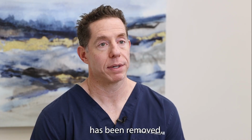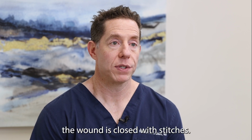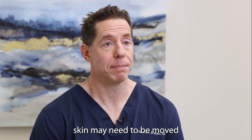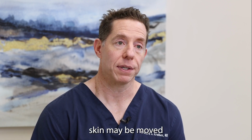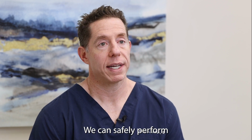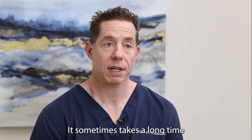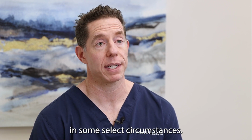Once the skin cancer has been removed, the doctor will review the options for healing. Most commonly, the wound is closed with stitches, most often into a line of stitches. Sometimes, some nearby skin may need to be moved to help close the wound, which is called a skin flap. Other times, skin may be moved from a more distant site, which is called a skin graft. We can safely perform all of these in the office. Sometimes we allow the wound to heal on its own. It sometimes takes a long time to heal on its own, but it may be a preferred option for some patients in some select circumstances.